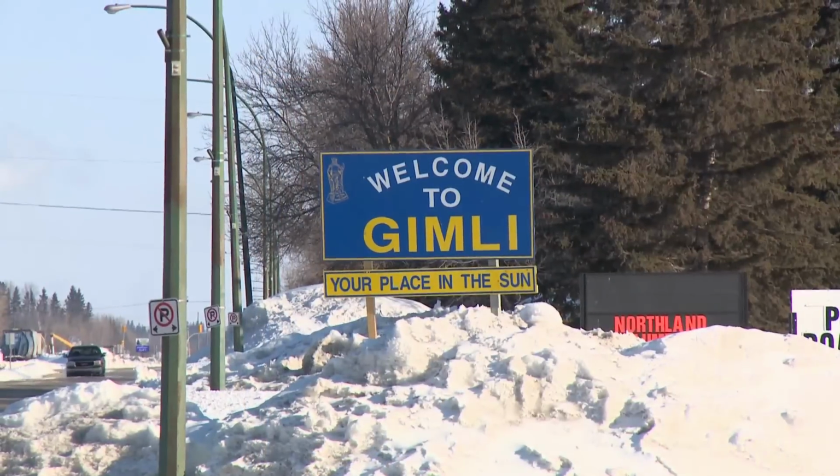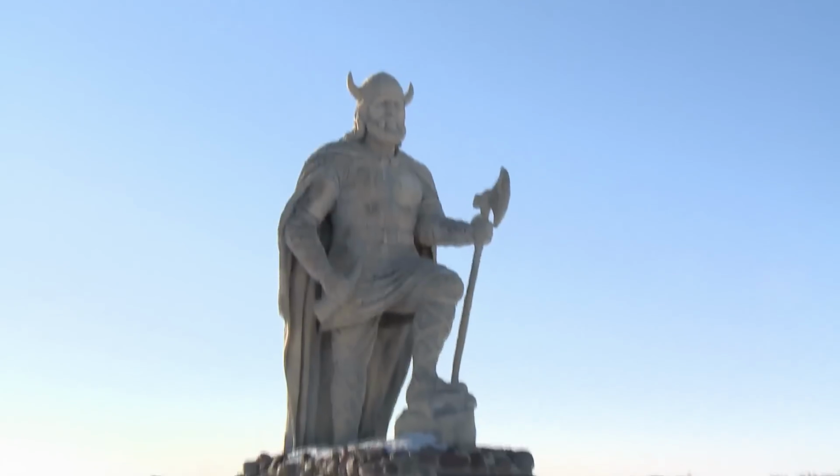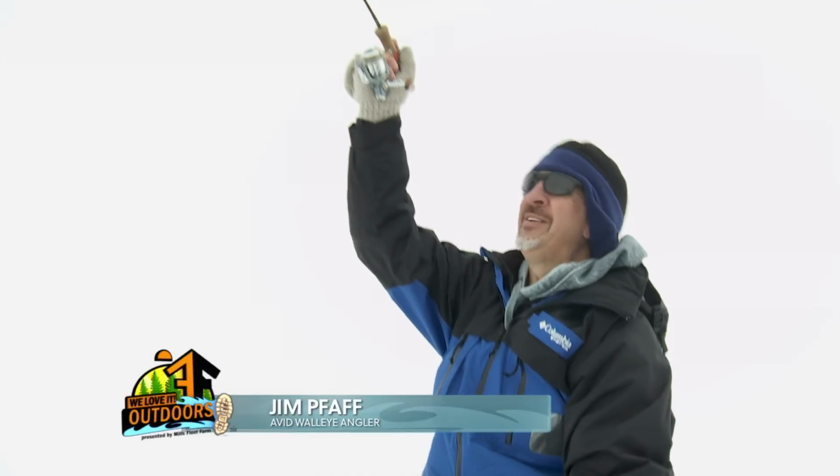We're fishing out of the small community of Gimli, Manitoba today, located on the lake's western shore, about 30 miles north of Winnipeg. Known as New Iceland, the residents of Gimli are fiercely proud of their Icelandic heritage and fishing traditions.